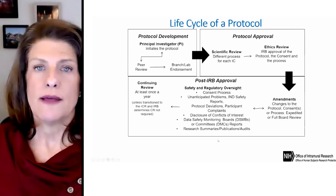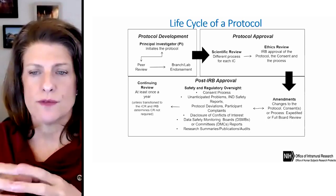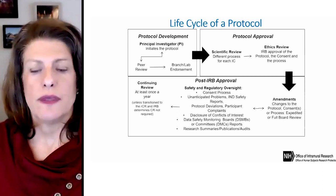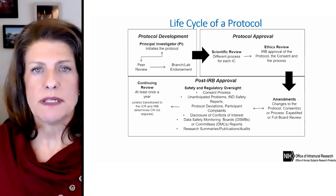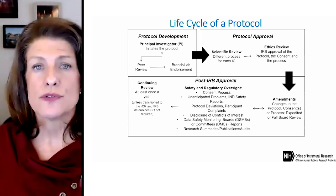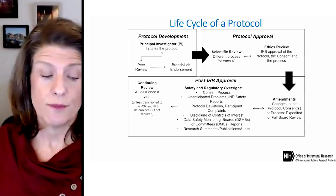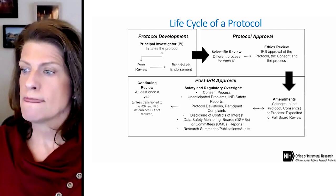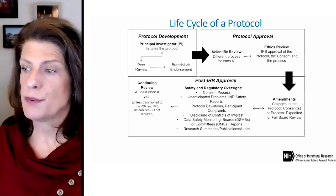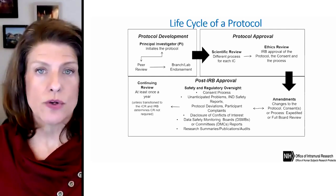So it may be that at the start of the study with a particular pharmaceutical product under review, there were no conflicts of interest identified. But if partway during the study process, the principal investigator's wife becomes the CEO of that pharmaceutical company, there's clearly a conflict of interest that needs to be adjudicated before that individual can continue on the study. The data safety and monitoring boards or committees would be meeting as described in the protocol. And there's research summary, publications, and audits that are ongoing during the course of research.